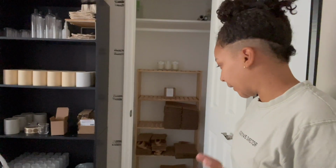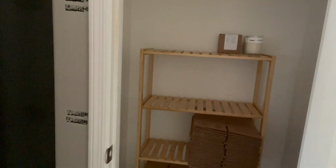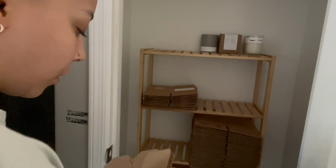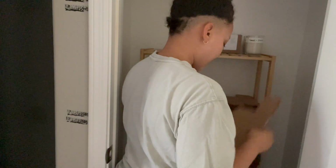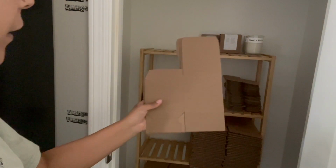Okay, so this is what we're working with. Can I bring you closer? This is for a giveaway, so it's just sitting on the side here. These are small shipping boxes. These are product boxes. These are the little ones, little babies. These are the leftover ones I was talking about yesterday. I have more coming in the mail, but those usually just go on the side.